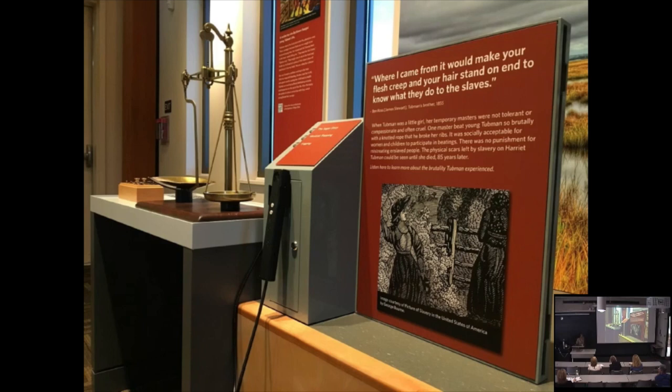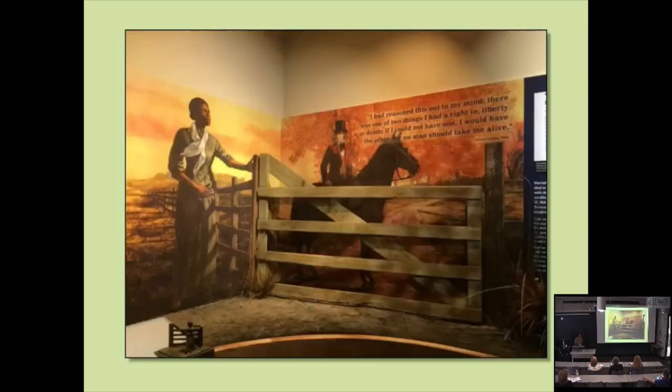That's the tactile that Michelle had in her presentation, and it is the replicated model from the Bucktown Village store, and the weights that you can pick up, and then the 2-pound lead weight, which is what Tubman was hit in the head with. You can feel exactly how heavy that is.